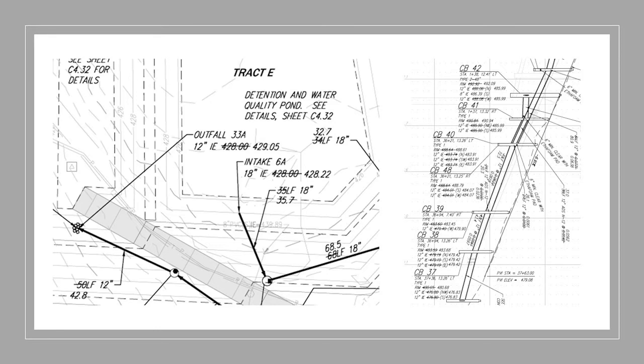And this is just a quick graphic showing what we see a lot with CAD data. So this is an example drawing when we worked with City of Sammamish, where the hard copy drawing had some of these invert elevations drawn out or crossed out, new ones written in. The CAD data didn't get updated with that information though, so if you were to just use the CAD data, you'd be missing what actually happened in the as-built.